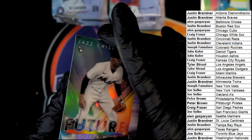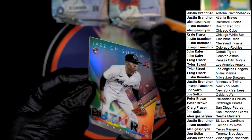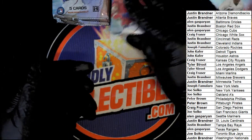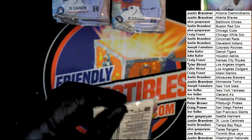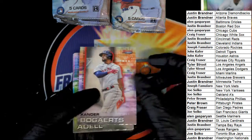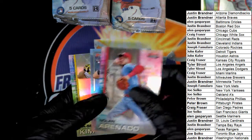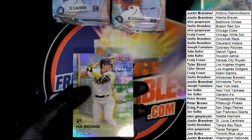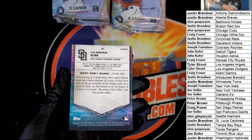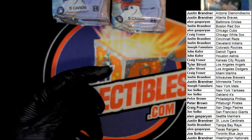One of them is not in perfect condition. There's a big scratch across it. But anyway, good stuff coming out here for us. Decent start. Pretty decent start there, especially Craig pulling some nice Chisholms. Here's Joe Adell, rookie. Boom. Andrew Vaughn. Nice refractors coming out, and some really nice things here.